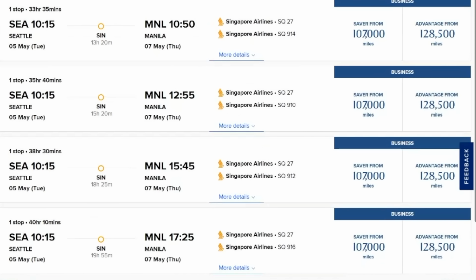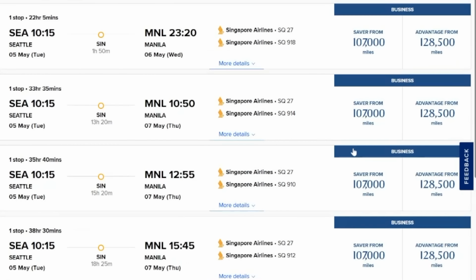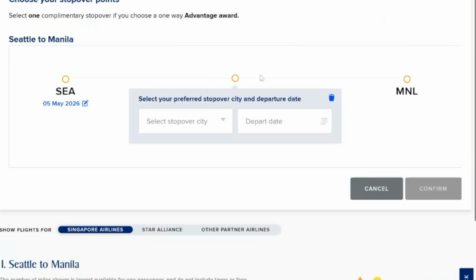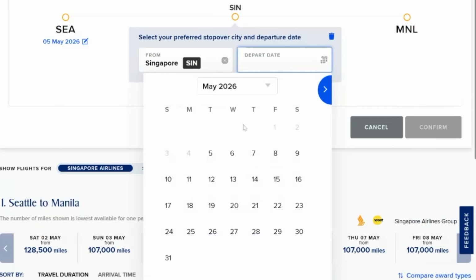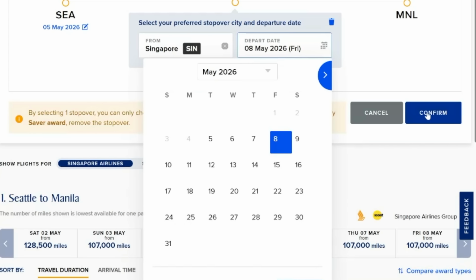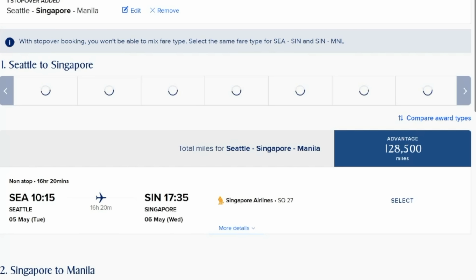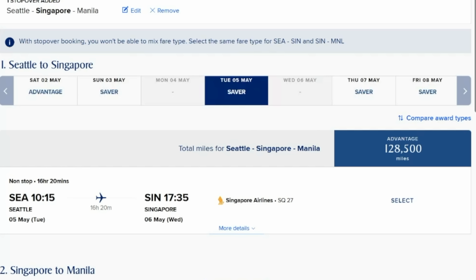Now, if you want to build in a complimentary stopover with Singapore, you can actually do that with the Advantage rates. So up here, it'll say your itinerary to or from Manila is eligible for a complimentary stopover in Singapore. So you can add a stopover and say that you wanted to stay in Singapore for a couple of days before continuing on to Manila. If you add in the stopover, it's not going to qualify for the Saver rate anymore, but it does still qualify for the Advantage rate. So those are a couple different ways where you can tack on another stop with Singapore Airlines at no extra cost when it comes to your points and miles.